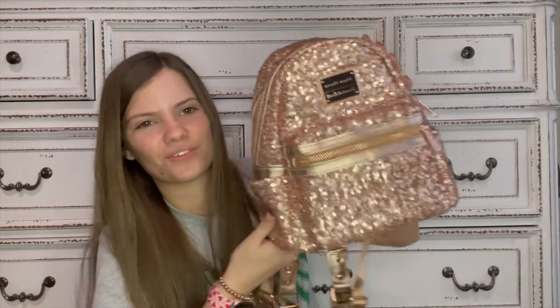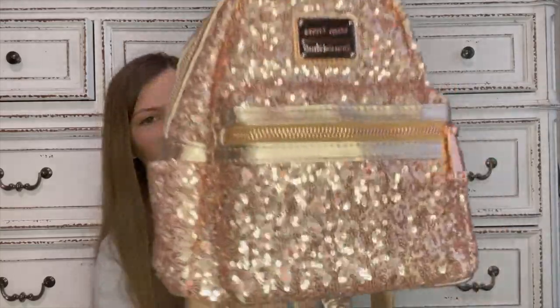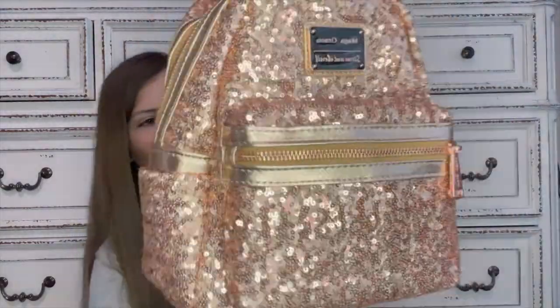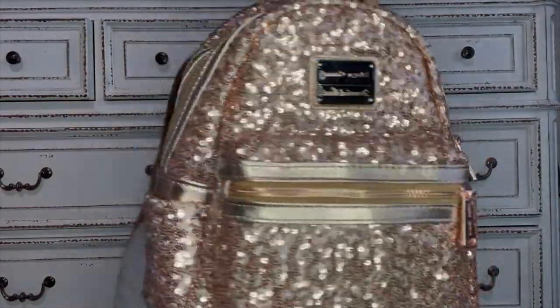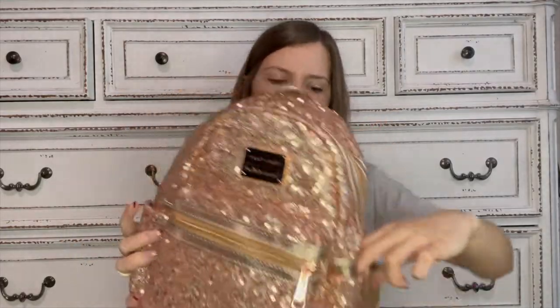I did find a Loungefly knockoff on Amazon. This super cute rose gold sequin mini backpack. She is so super cute and so sparkly. I love her. She's rose gold on the back as well. Straps are adjustable. She has this little carry handle right here. She does have pockets on the side, the super cute zipper in the front. She does have quite a bit of room and then a little pocket in the back.